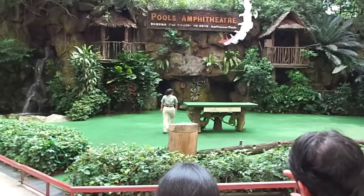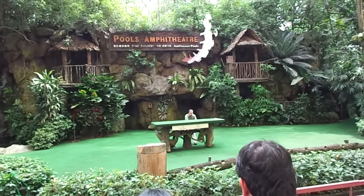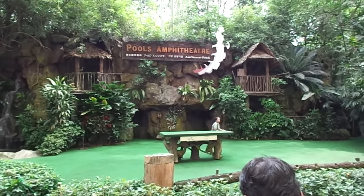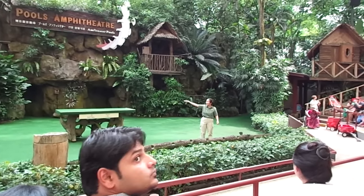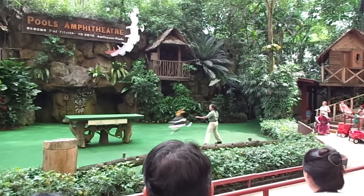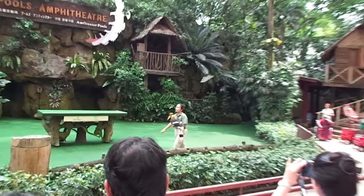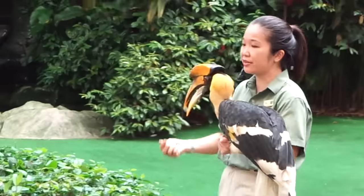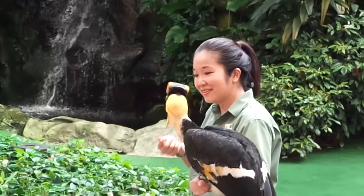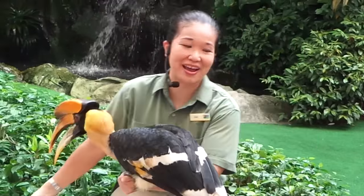Next, we will be joined on stage by birds that will show you how loyal hornbills can be. Vicky, our great pied hornbill, will be joining us on stage. Huge bird, isn't she? Now, great pied hornbills, they are one of the largest flying hornbills that we can find in this region. Can you hear her? That's the vocalization of a great pied hornbill.